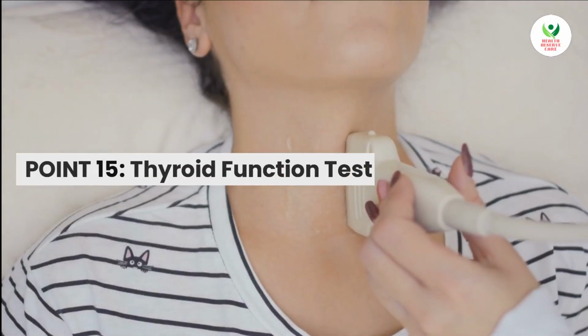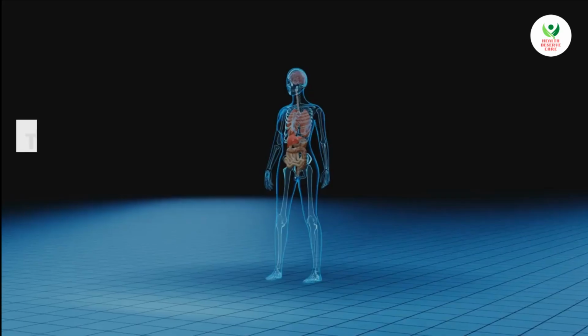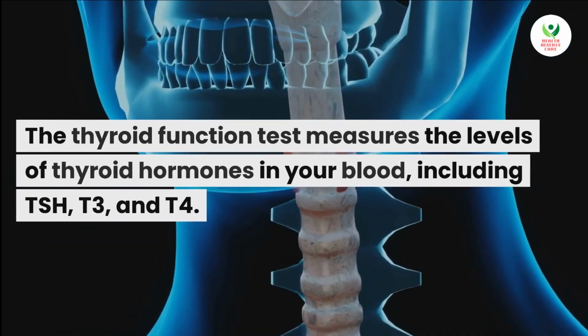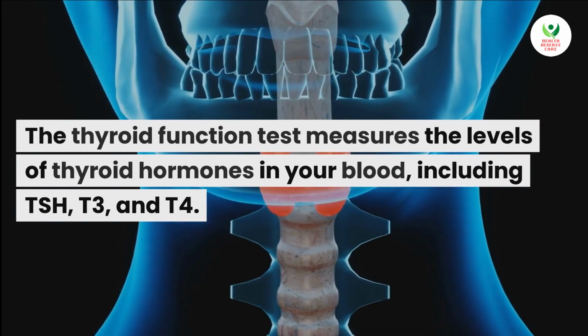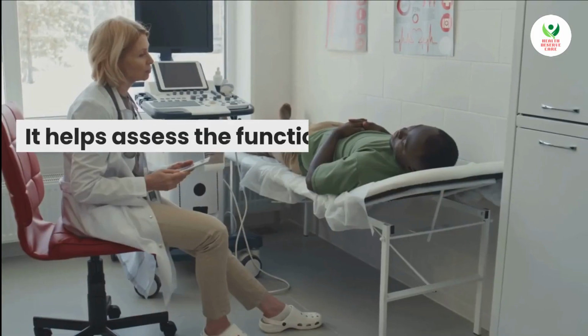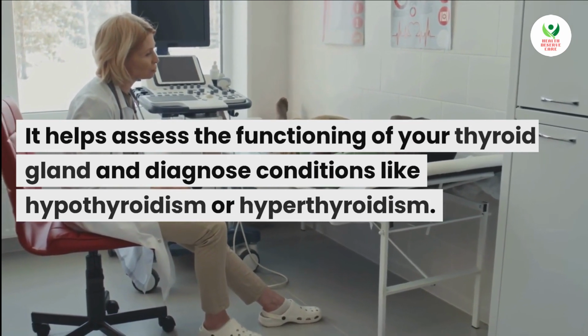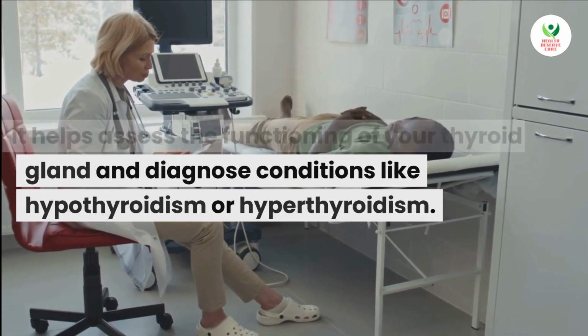Point 15. Thyroid function test. The thyroid function test measures the levels of thyroid hormones in your blood, including TSH, T3, and T4. It helps assess the functioning of your thyroid gland and diagnose conditions like hypothyroidism or hyperthyroidism.